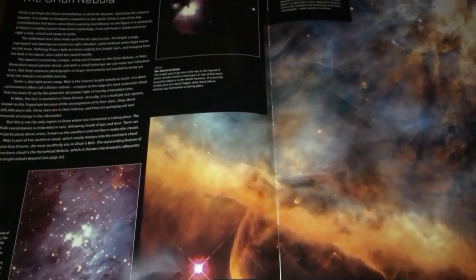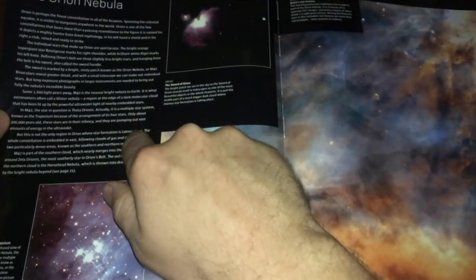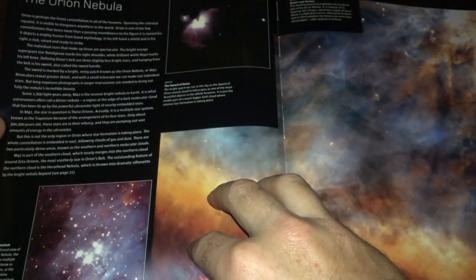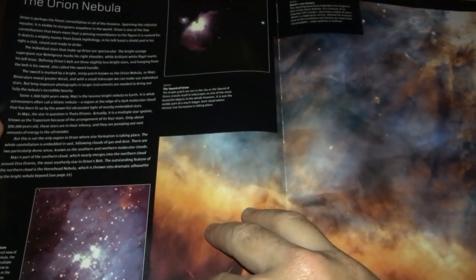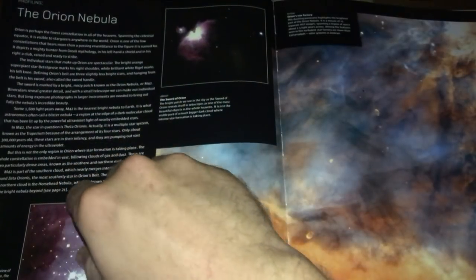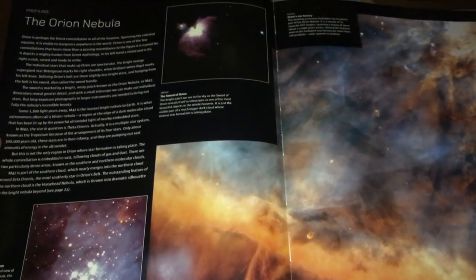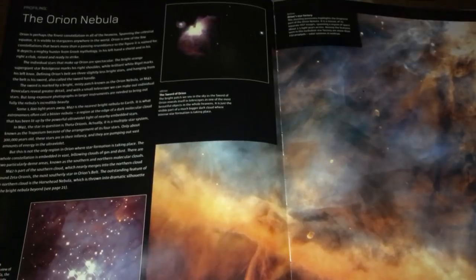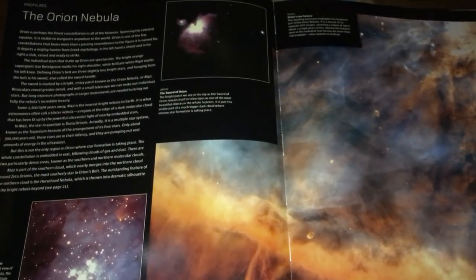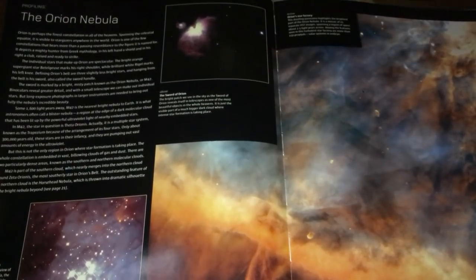And so, fully nebulous, incredible beauty. So it's only 1,600 light years away, which is 400 times the distance to the nearest star, Proxima Centauri, but it's still really, really close for us, for such a large structure.